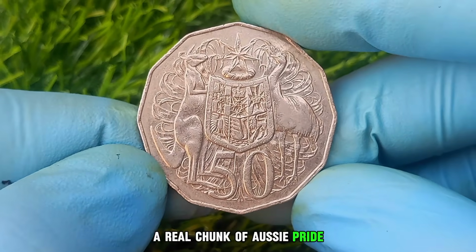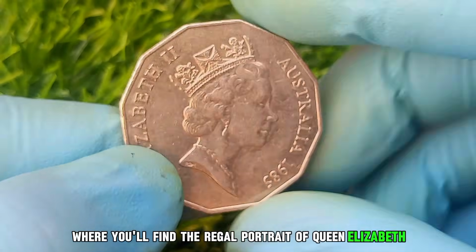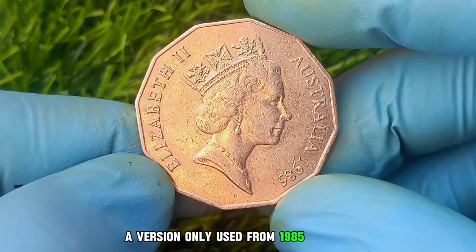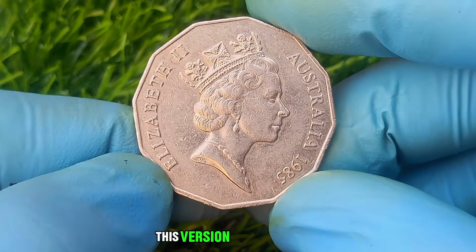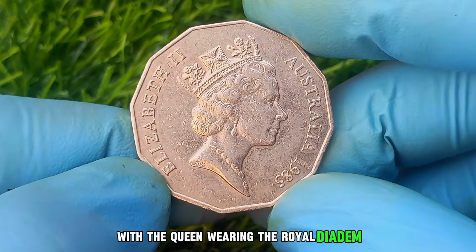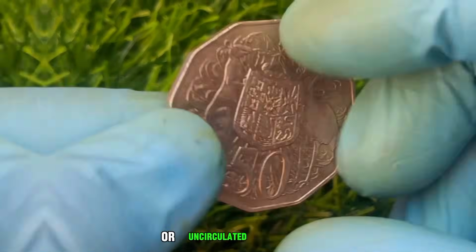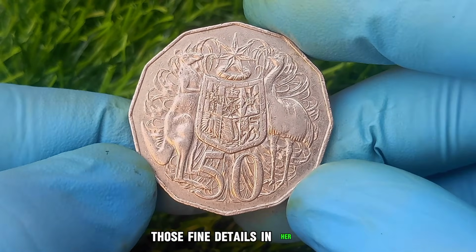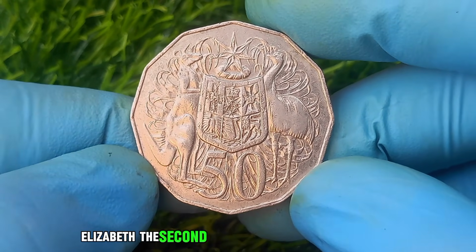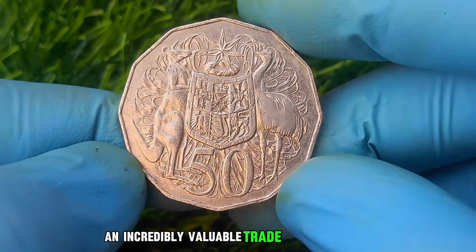Let's take a closer look at the obverse design, where you'll find a regal portrait of Queen Elizabeth II sculpted by Raphael Maklauf, a version only used from 1985 to 1998. This version of Her Majesty features more pronounced detailing, with the Queen wearing the royal diadem and formal regalia. If your 1985 coin is in excellent or uncirculated condition, those fine details in her hair, the sparkle in her crown, and the boldness of the text, Elizabeth II Australia 1985, are still visible, an incredibly valuable trait for collectors.